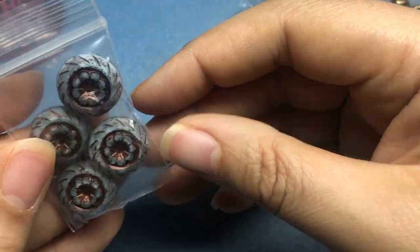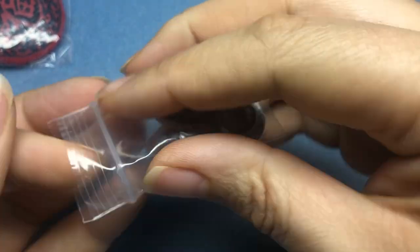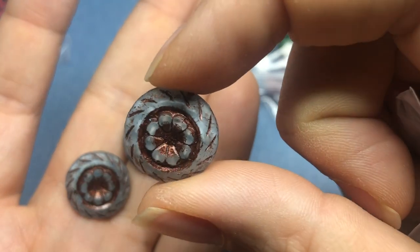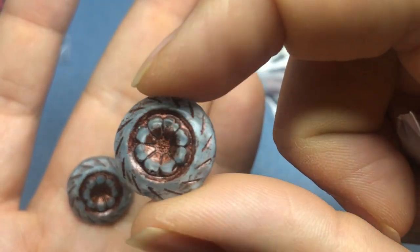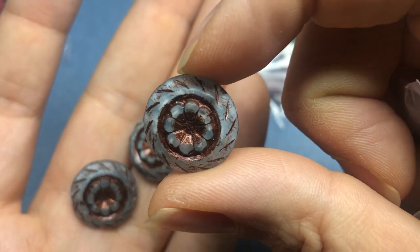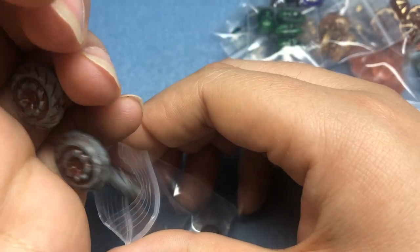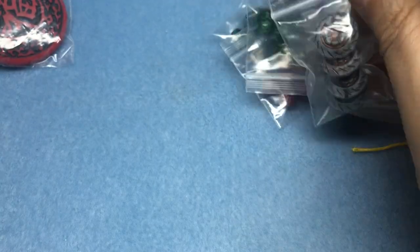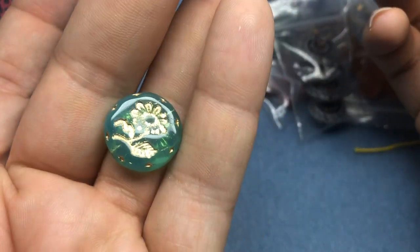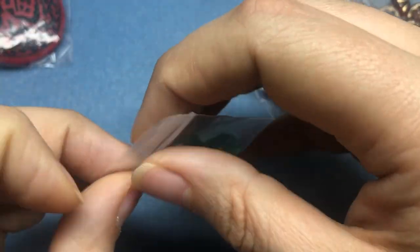We've got some cute little flowers. Beautiful. They've got that almost chatoyancy in them with that satin finish again with some copper or bronze wash. Some beautiful turquoise translucent flowers. I love this kind.